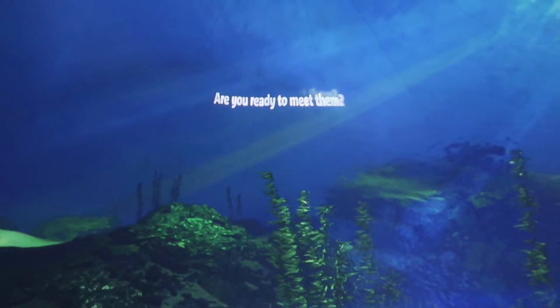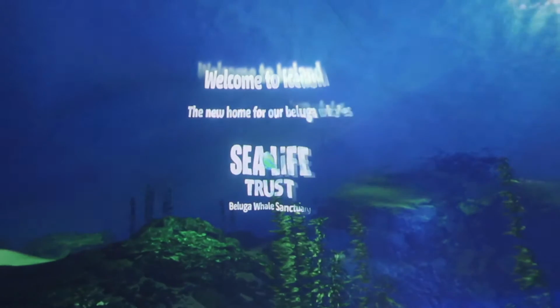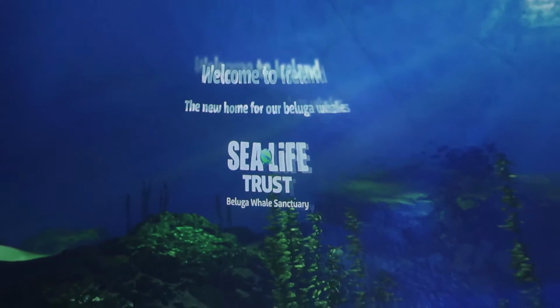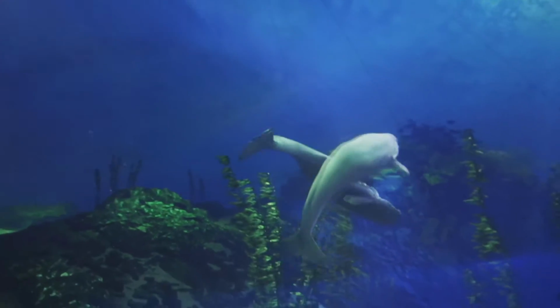Are you ready to meet them? Let's see. Here they come. Little Grey and Little White. To Iceland, the new home for our beluga whales. Woo. There they are.